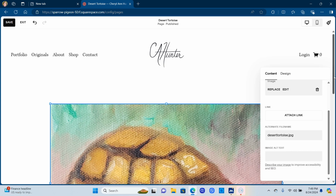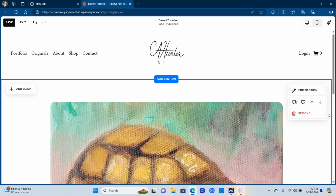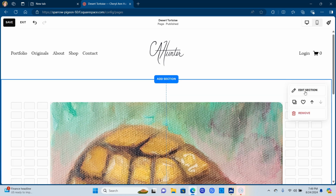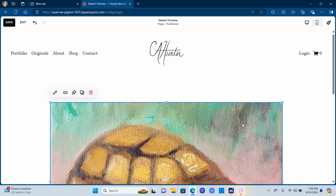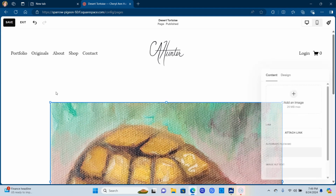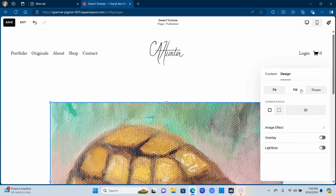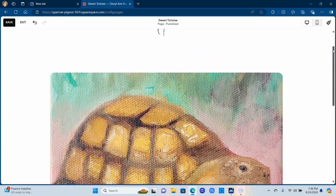So it's ready to go, except you notice at the bottom of that image, you will see that I need to fix how it sits, because the image itself was missing its legs. So I need to go to fit because it was in fill. See how it's missing its bottom half? Because it's in fill. It's filling the whole section that's been designated for that image.